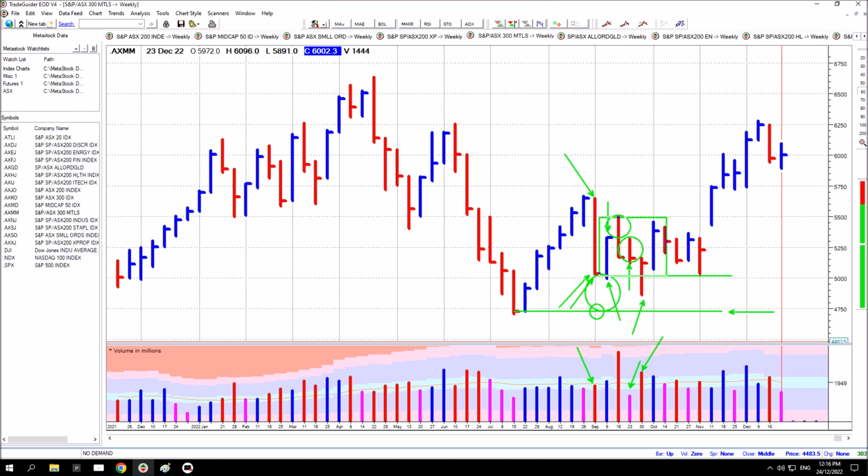Now, this was accumulation. The next bar was up, and you had two down bars on relatively low volume and average volume. A no demand bar, higher prices weren't favoured at the time. Another shakeout, sort of similar to this one, and then price gaps higher.